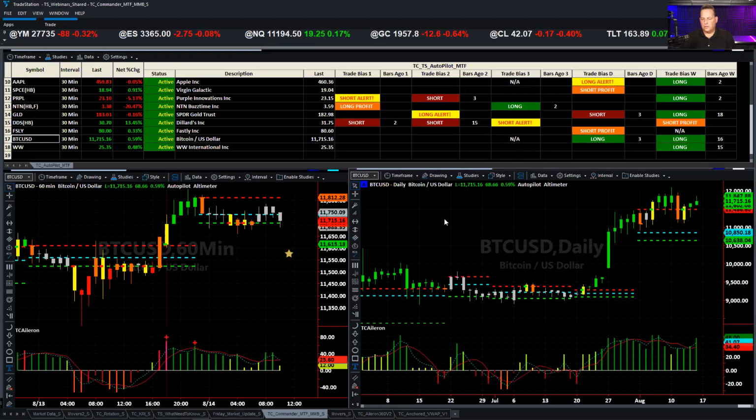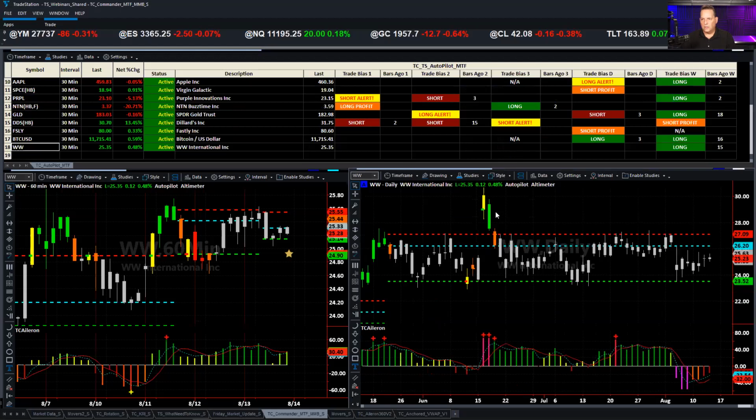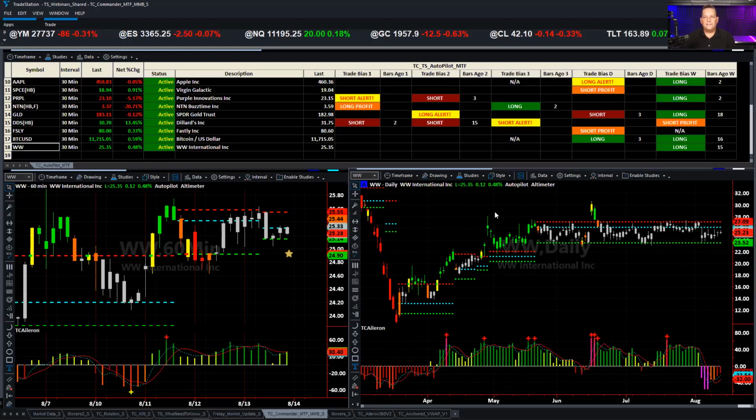This is what we call a long consolidation. See that flat? You could take your drawing tool, always use your drawing tools. You've got the lines, the vertical, the horizontal line, the box, the arrows, circles. Let's take a box. Let's draw this box and take a look at this incredible consolidation right there.